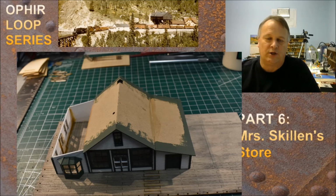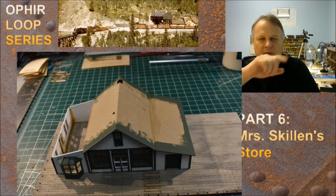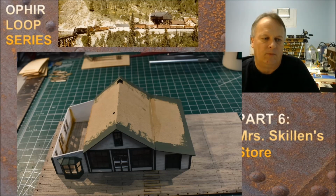And then I just painted the cardboard on the underside, the soffit, and then on the top, any place where the roofing material might not cover all the way to the end, all of that got painted the trim color. And then there are trim pieces that go around the roof as well. All that gets painted that same trim color as well.